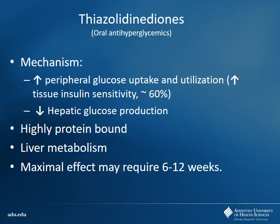So similar to metformin, you're going to see that these drugs increase insulin sensitivity because they help to increase peripheral glucose uptake and utilization. They decrease the hepatic glucose production as well. This is a correction on your slides. It probably says decrease hepatic insulin production. Obviously, the liver does not produce insulin. And then notice that because it affects gene transcription, it takes time for this to work. So maybe 6 to 12 weeks before you really see maximal effect for these drugs.